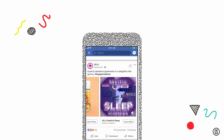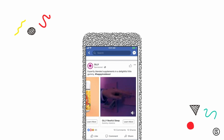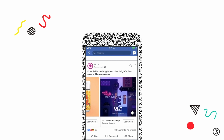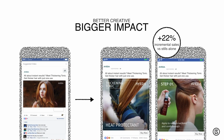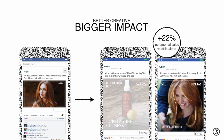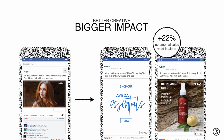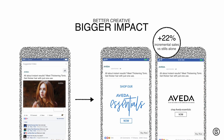So when you think about how to create your content, it's very important to focus on that image or video, the specific content that you want to share, but also it's important to keep in mind the message and have it clear and concise so that they know exactly what you are trying to transmit to them. We know that better creative drives better impact. Here we see an example of a brand that simply by adding some lightweight motion to their text, saw a 22% increase in their sales versus only running a still alone.